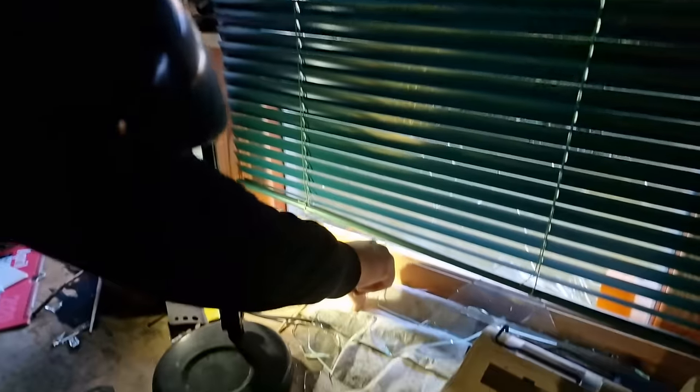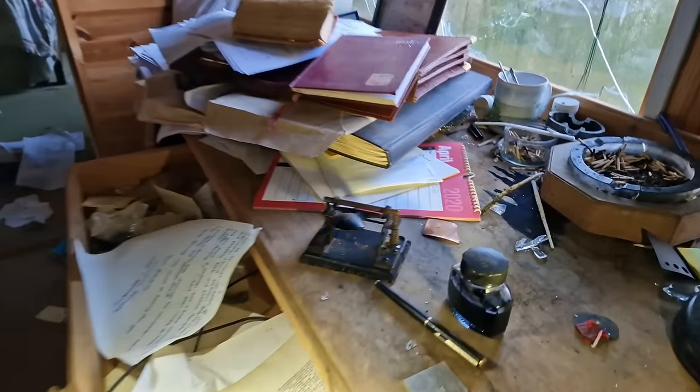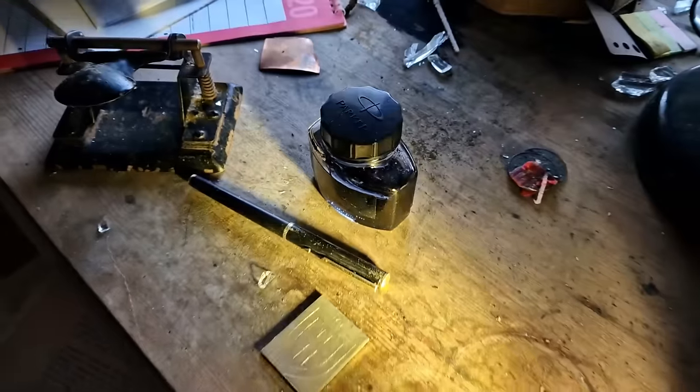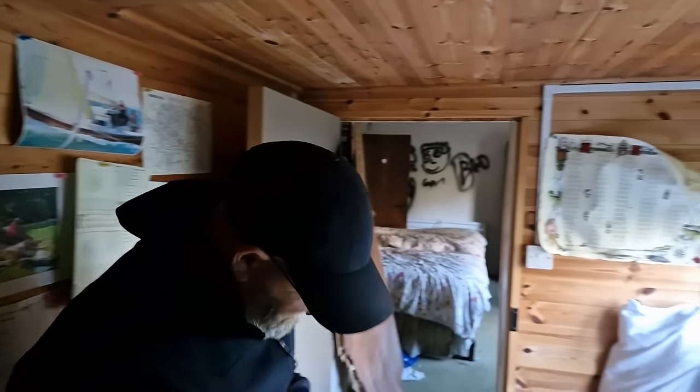He must have cleaned. Open, it's got its old inkwell there as well, look. Wow. Oh, what a cool little typical room. Typical pipe smoker, everything everywhere. And it's hidden by the looks of things, isn't it? Yeah.